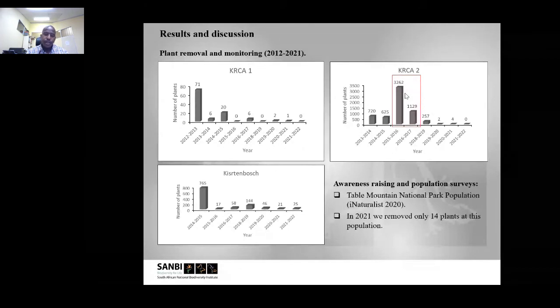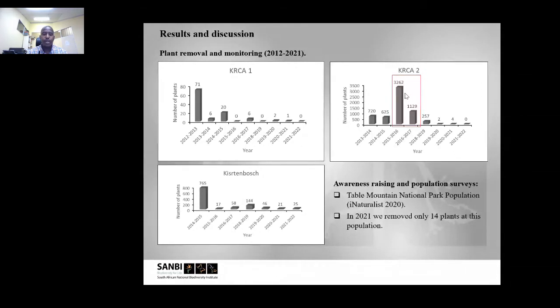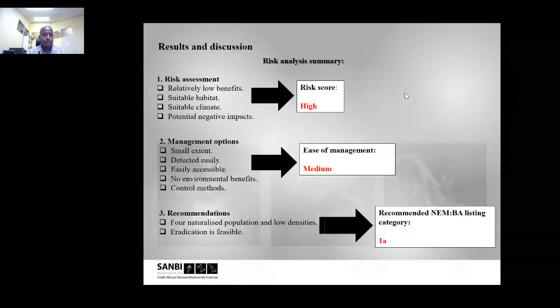And through checking the plant record databases, in 2020, we discovered a new population which was reported on iNaturalist. In 2021, we also removed about 14 plants in this population, which means that it's also very small and it won't delay our goal of eradicating the species.